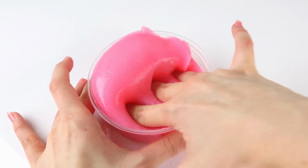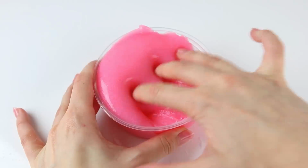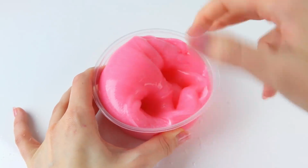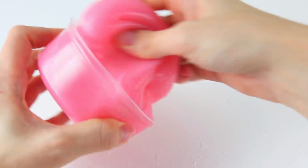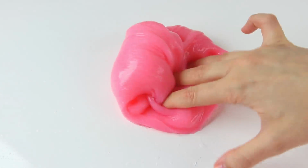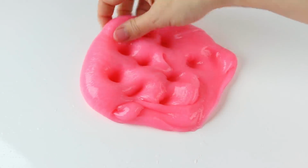And then we have Watermelon Gummy. So Watermelon Gummy is a really thick, glossy, clear-based slime, scented, of course, like Watermelon Sour Patch Kids. It smells so good. You know me. You know one of my weaknesses is those Watermelon Sour Patch Kids. So I had to make something that was kind of dedicated to that.